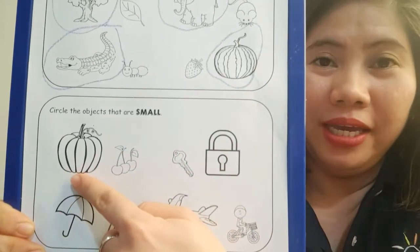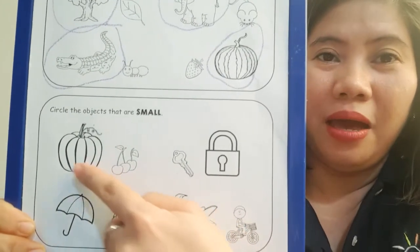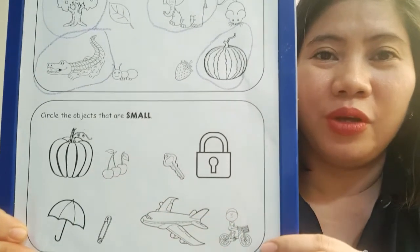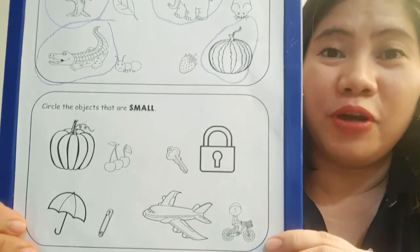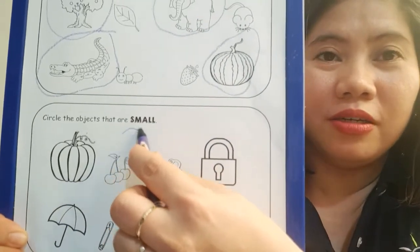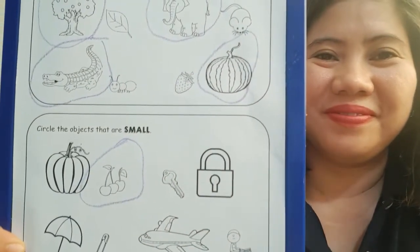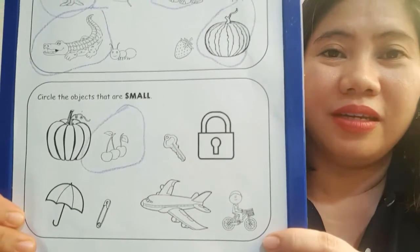Can you see the pumpkin and the cherries? Which is small? Very good. The cherries are small. We will circle the cherries. Great job. Let's try the other one.